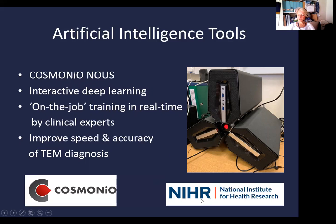We were fortunate enough to get an NIHR Invention for Innovation grant, and we partnered up with a company called Cosmonio, who have this platform called NU. And this is an interactive deep learning. So it's not the same, I don't know what you know about artificial intelligence. I certainly knew very little, but the majority of artificial intelligence learning diagnostic tools come out of putting masses and masses of data into a black box model, and the machine and a data analyst start to look at patterns.